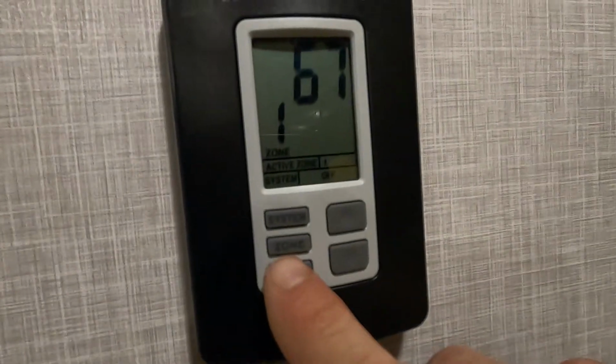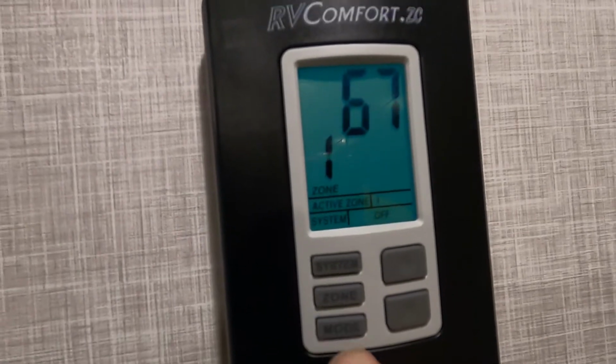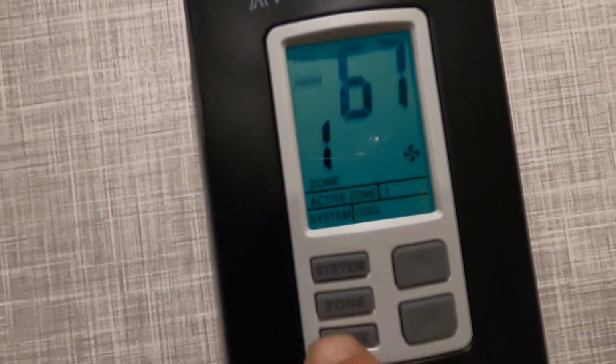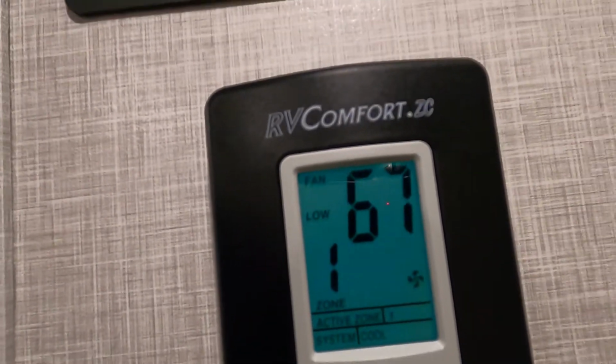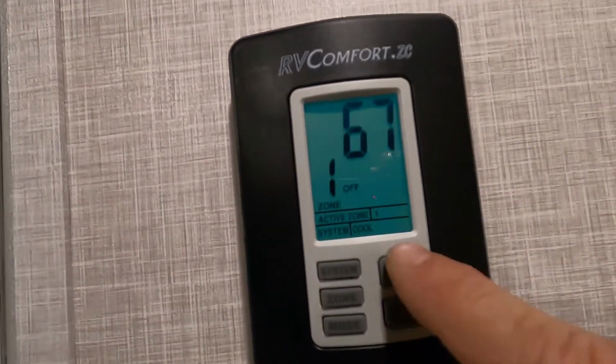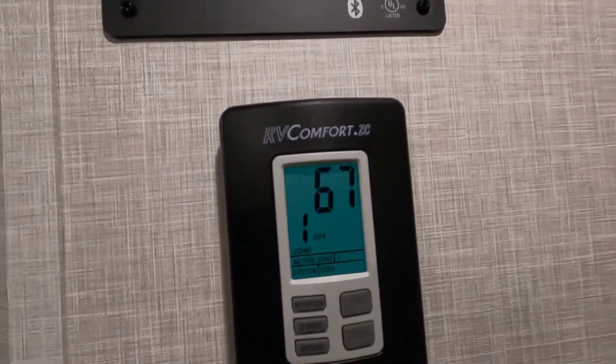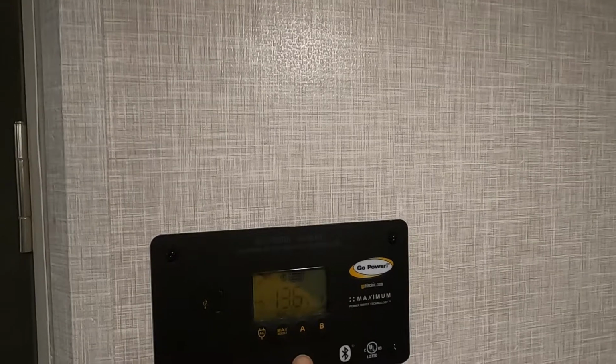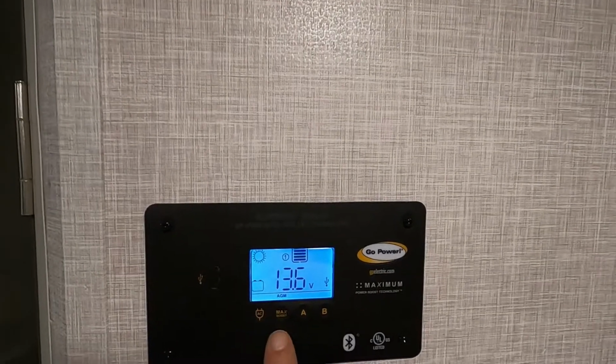Coming over here quickly to your thermostat. Simply go from mode. Mode will change them from cool to air to off. Change your temperatures here. Here's your solar controller panel.